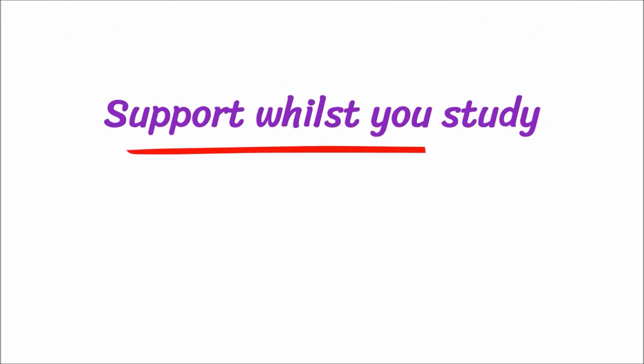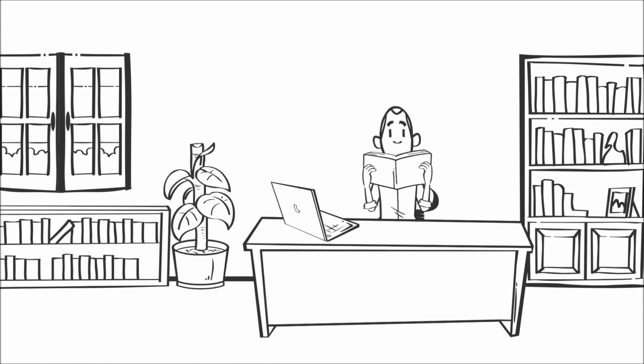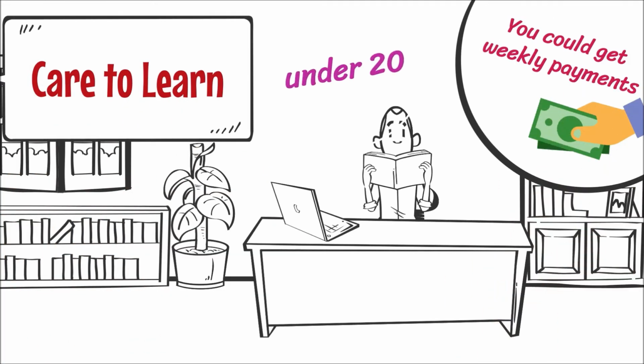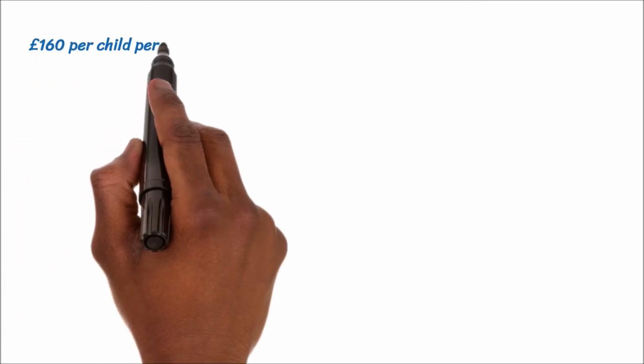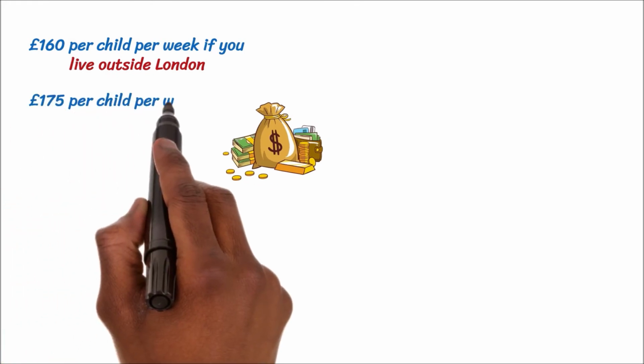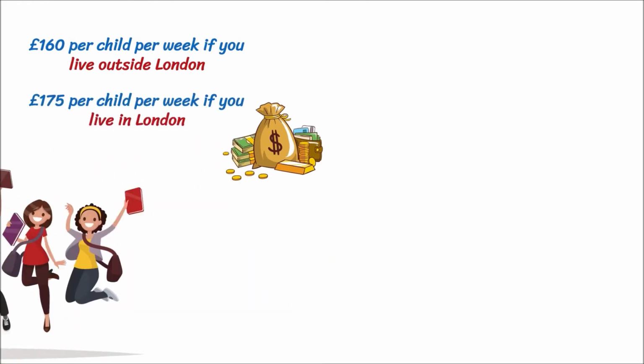The final type of support you can get to help pay for childcare is support whilst you study. There are 3 main types of support you can get while studying. We'll start off with Care to Learn. With Care to Learn, you can get weekly payments if you're under 20 and at school or sixth form. You can get £160 per child per week if you live outside of London, and £175 per child per week if you live in London.